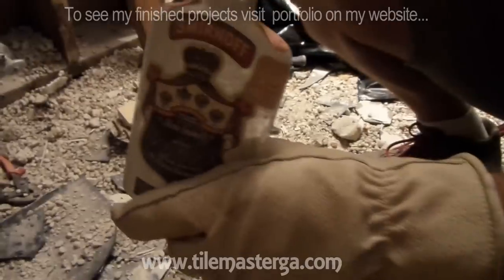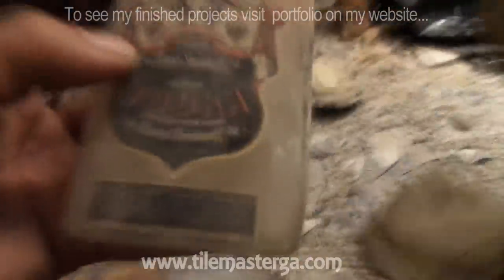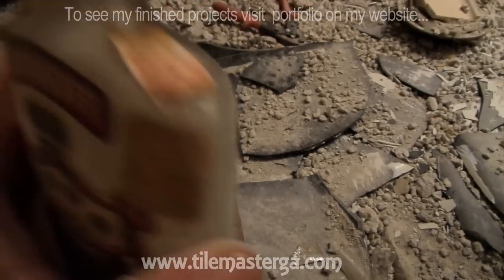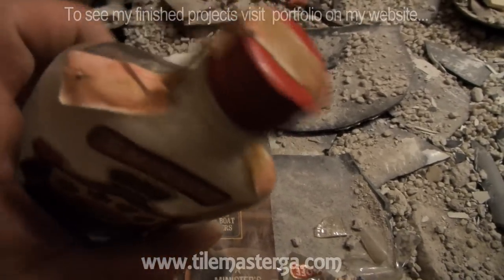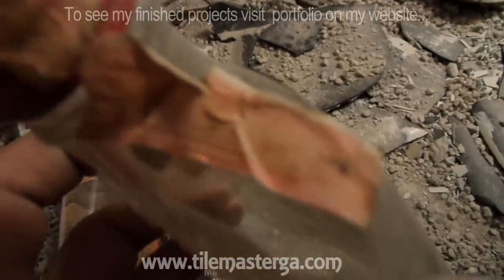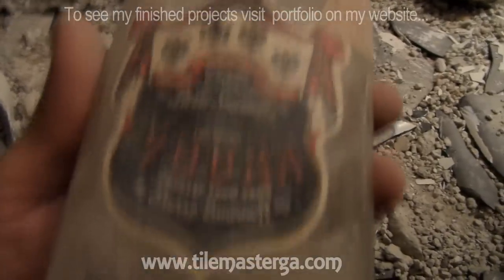Doesn't smell like anything. I believe it's been here for at least 50-60 years, because the house that we're working on was built in the 60s. But look at this, looks like a seal, and look at the top. I'm 32 years old, I've never seen any of those banderoles on any of the local alcohols here. Well, it says distilled spirits, whatever. But look at that, Smirnoff vodka.